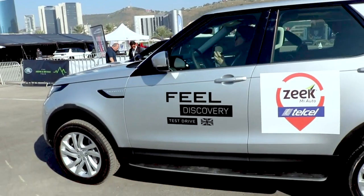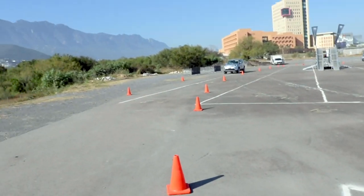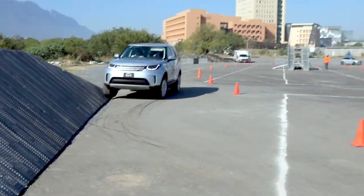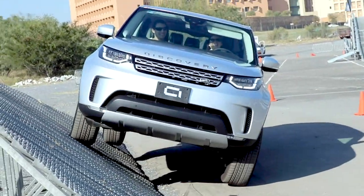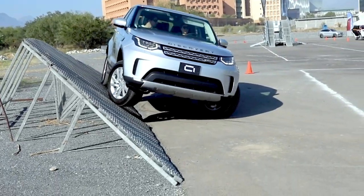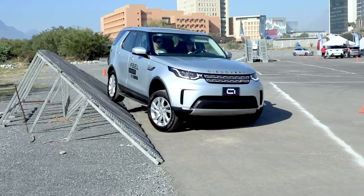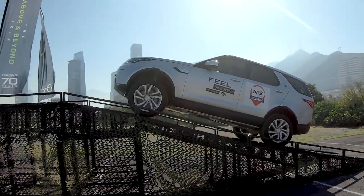Right? She did not want to do the obstacle course. But basically, I was like, you got to learn proper car control, because when we go back to Canada and it's snowing, you need to learn how to handle yourself in situations that are not concrete. So this should be exciting. She's extremely nervous. All right, so this is the first obstacle she's going to go up. Brand new Discovery. Driven hard, learning car control 101.